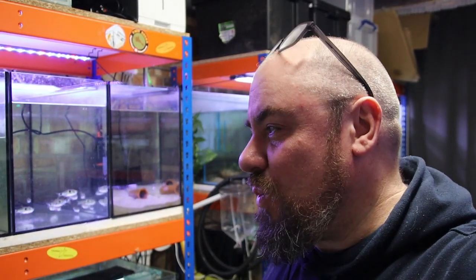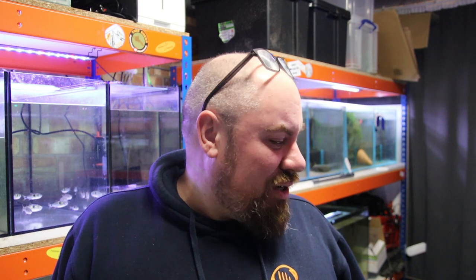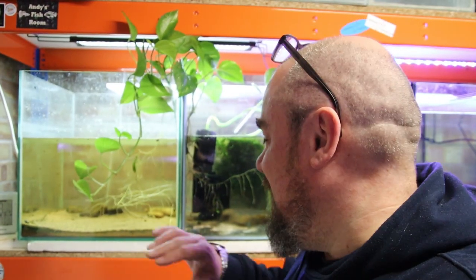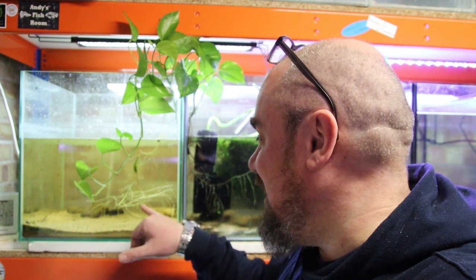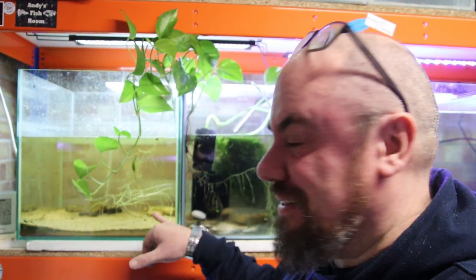I thought I'd give you a quick rundown of all the tanks, just because we've not been down here in a while. And there have been changes. Things have moved. Things have gone up, down, sideways, backwards, all those good things. Let's have a quick rundown of all the tanks, shall we? And first... nothing. This is basically a snail farm now, so this is a snail farm that's got nothing but ramshorn snails in it at the moment.